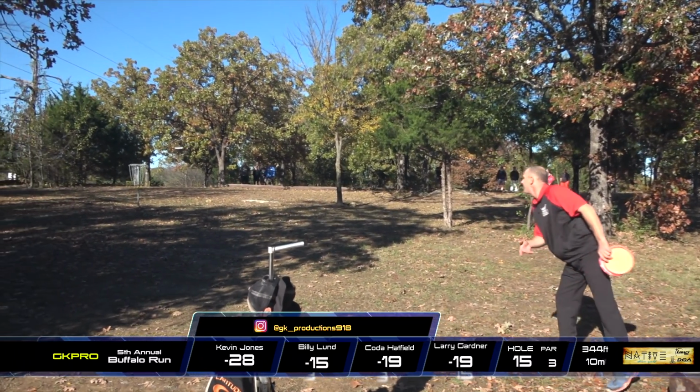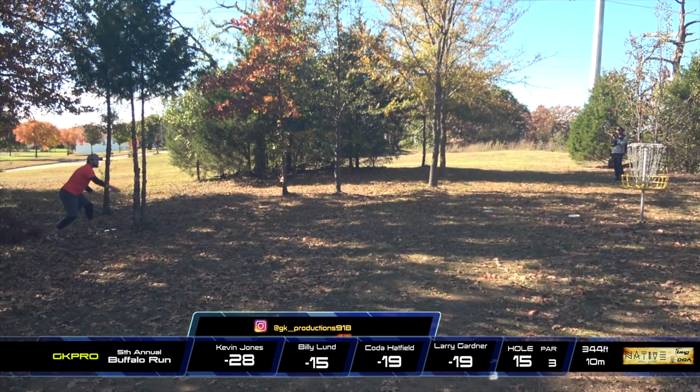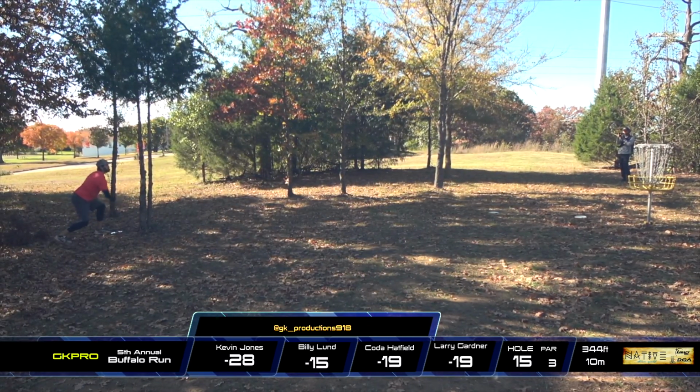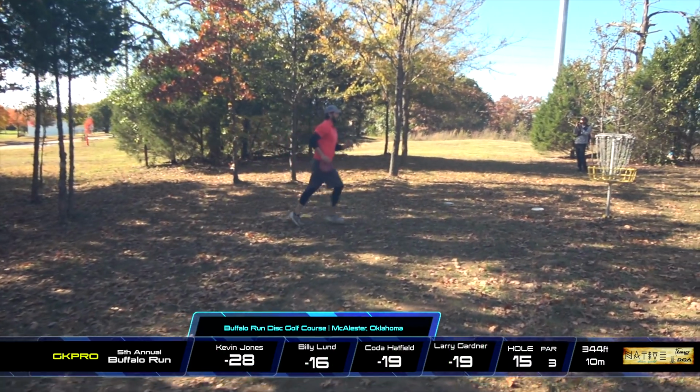Pretty far putt from LG. Just too high. And LG has a really unique long putt. Have you noticed that he actually lets it go like on an angle often? Great putt by Billy there. Wow. Making up a little bit of ground.